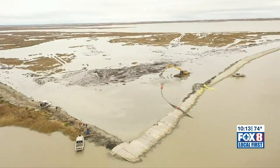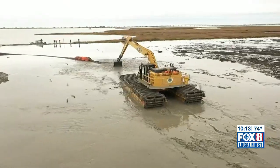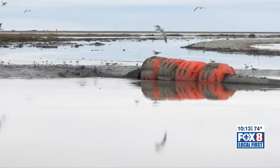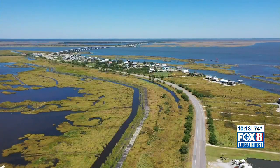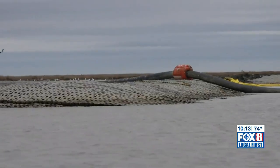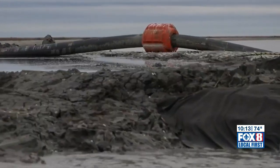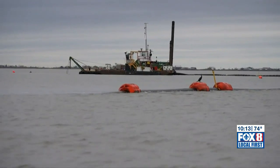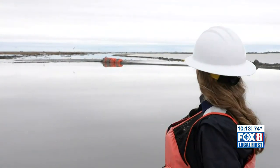Near the easternmost part of New Orleans, a pipe spits out new land. This new marsh along Highway 90 near the Rigolets traveled 5,000 feet through the dredge pipe. Micaela Conor is the project manager for the Coastal Protection and Restoration Authority. This material is being pumped from a borrow area in Lake St. Catherine and piped and placed in this marsh creation area here.